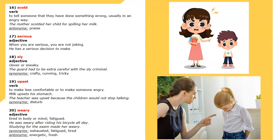Our next word is scold. Scold is a verb, it's an action word, and when you scold someone, you are telling them that they have done something wrong, but it's usually in an angry way. So maybe you were not listening in the classroom, so your teacher became angry and the teacher scolded you. Maybe she told you that you need to focus more or to please listen to the lesson.